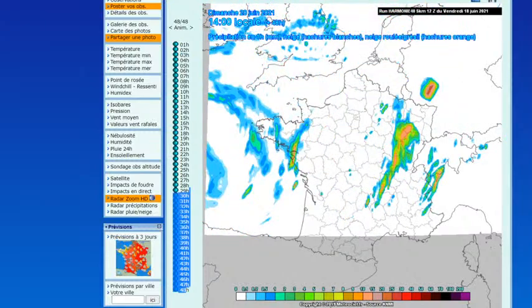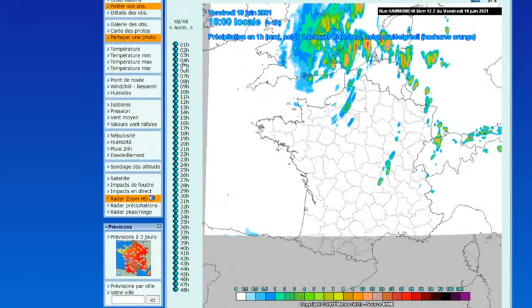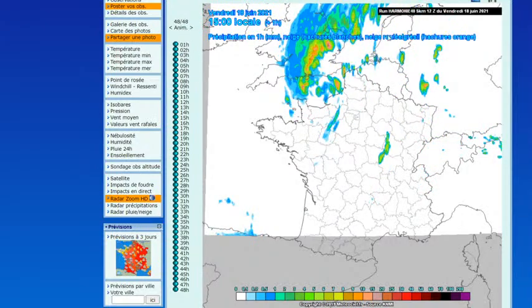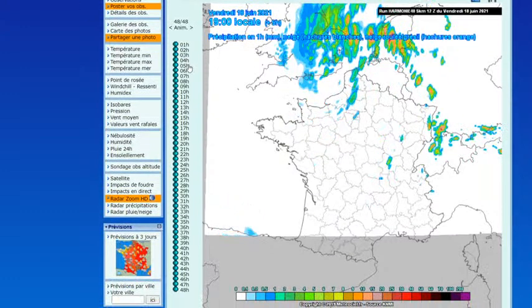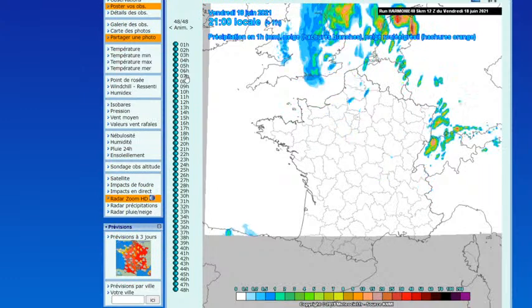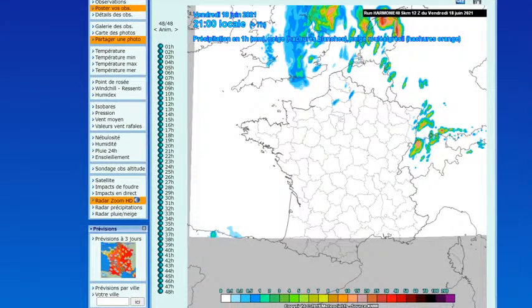The United Kingdom also looks to have some activity in these hours right now. Well, it had some activity, it has now died down. Yes, the activity has died down in the United Kingdom, so we don't have to cover that, luckily, because I don't know any radar sites for there.